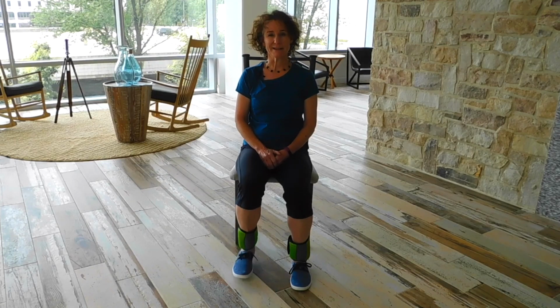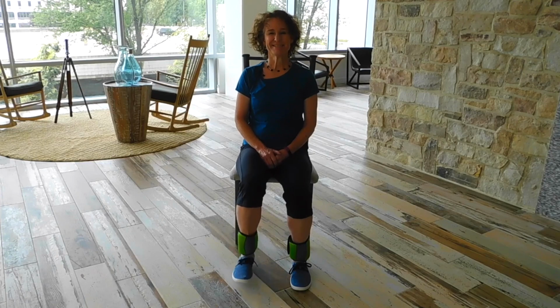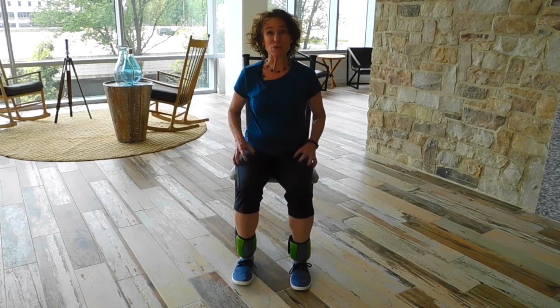Got a couple more on this right leg and then it'll be done. And 10. And again, you should be feeling the muscles in your legs working hard here. Last time on the left. You can feel those muscles working. And remember to keep your belly tight and sitting up nice and tall. You get a full body workout with this one exercise. And 10.